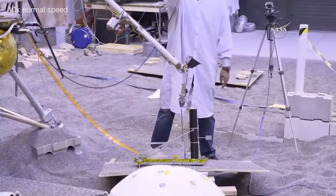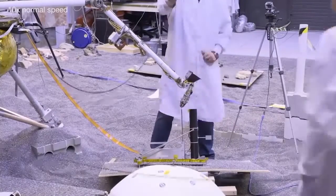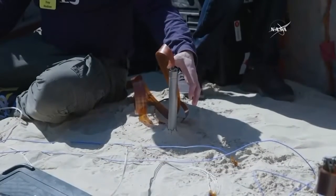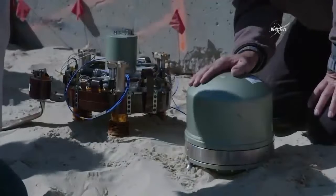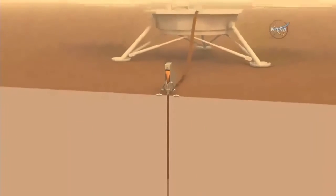It's very light, and we have to also be precise to place it at a position where there will not be any obstacles that would block what we call the mole from getting to the ground, from digging into the ground. The seismometer is on the surface of Mars. The heat probe has dug down into the surface.